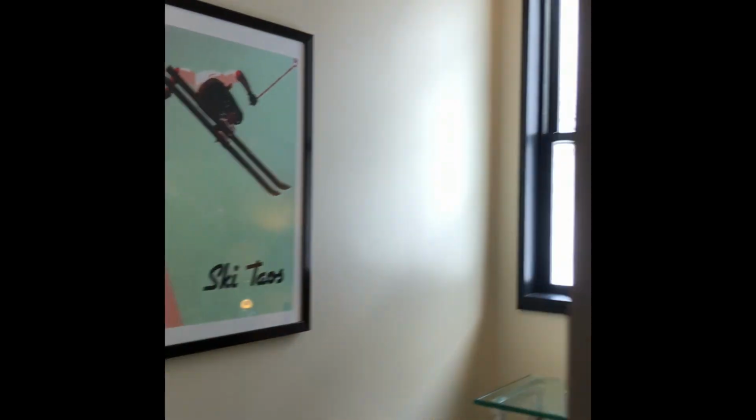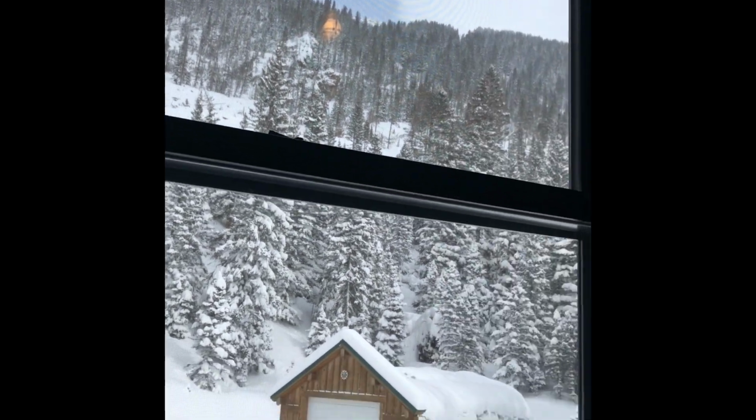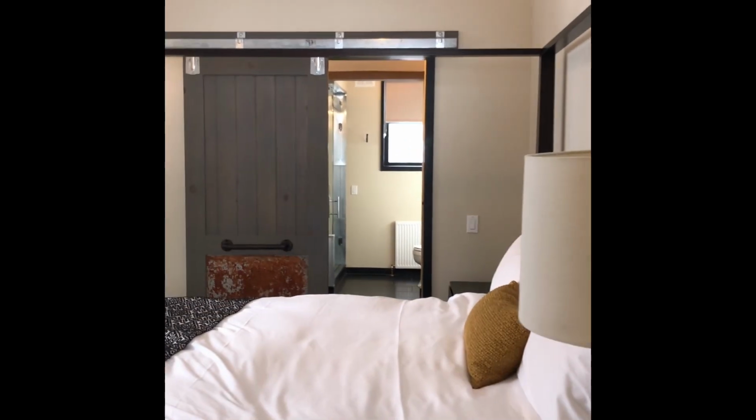And on the right here, this is supposed to be the walk-in closet, but it's big enough that you can actually fit a nice desk in here, and you can see that's what they did. This is all carpeted up here. And out this window. So plenty of space to put your clothes. And then straight back here is a master bathroom.